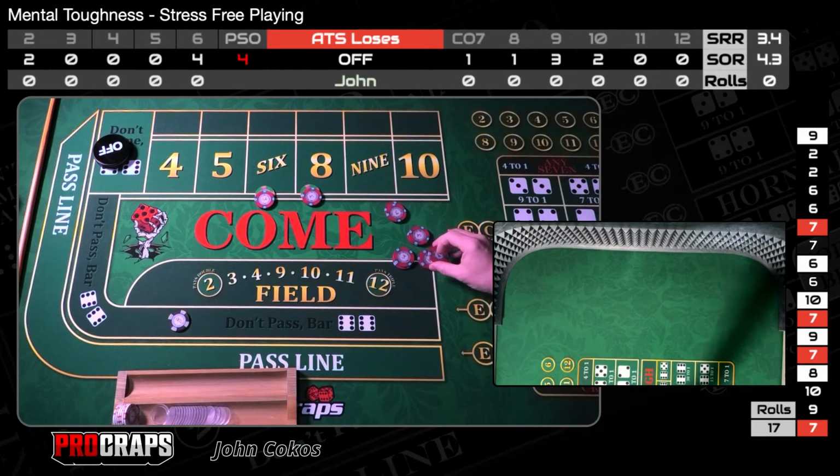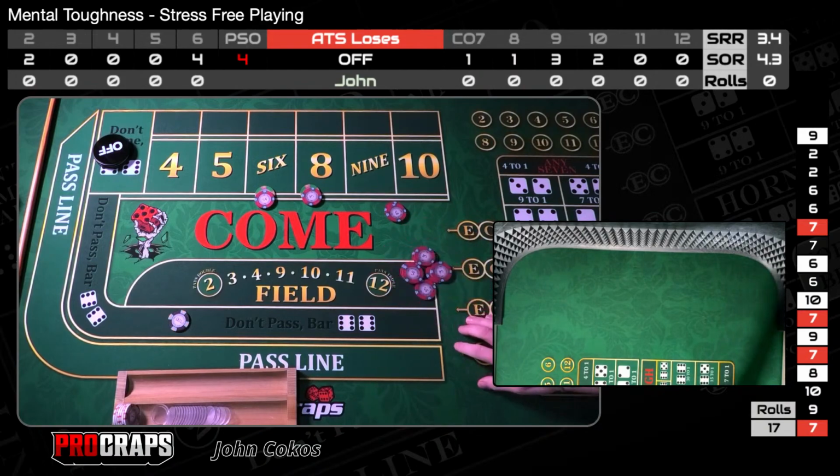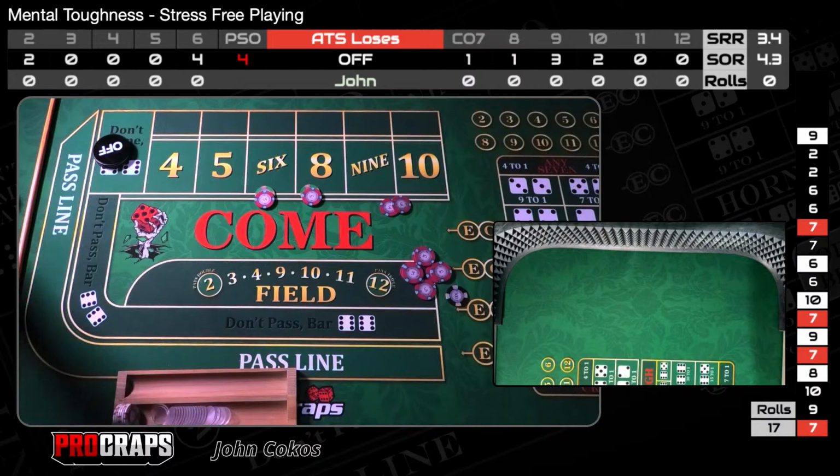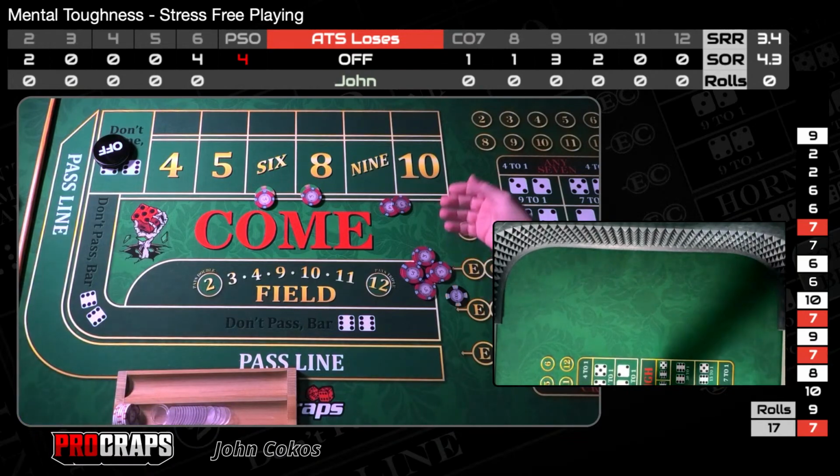I'll put these out here for you. You'll lose 35 bucks plus 100 on the 7. You lose 135 on the 7, but the $10 pays 150. So your net on a 7 is 15 bucks up to the good. That's a little bit okay with that, right?